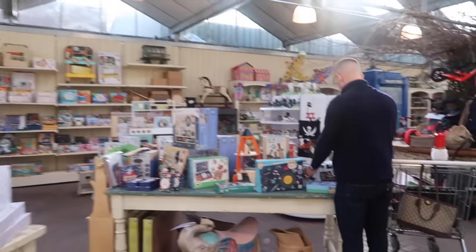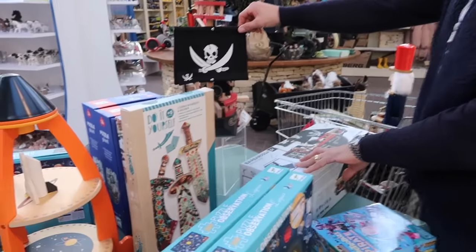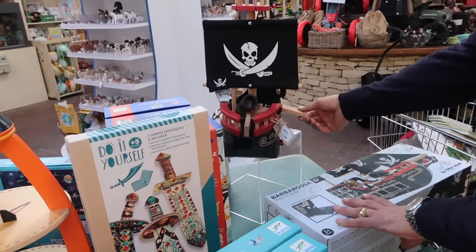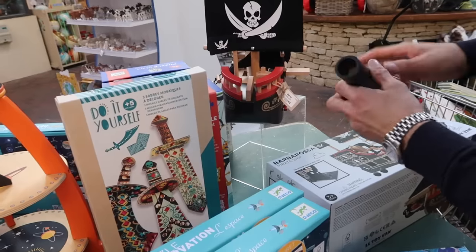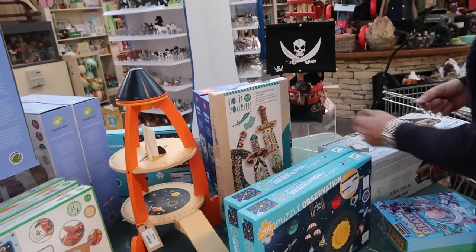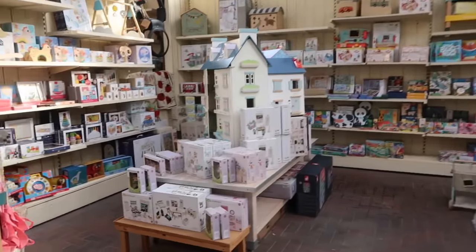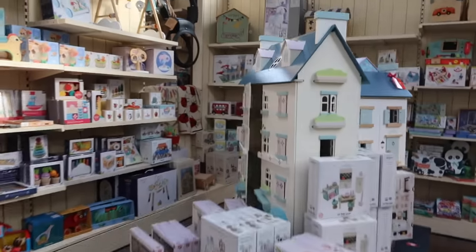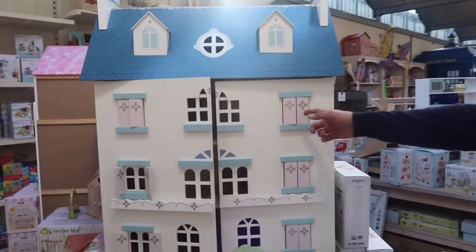What have you spotted? Pirate ship. That is so cool. How old do you have to be to build that? 3+ years. Don't think I could even figure that out, and I'm 10 times that age. I like to play Playmobil. That was my thing. Oh my goodness, look at these dolls' houses and the furniture sets. Gosh, children these days don't know how lucky they are.